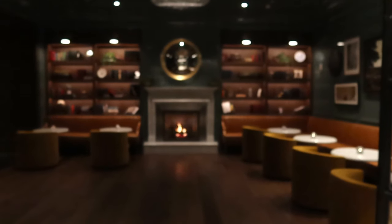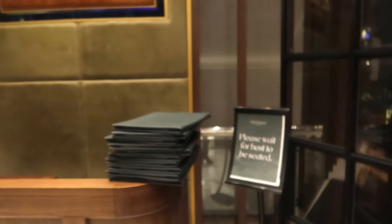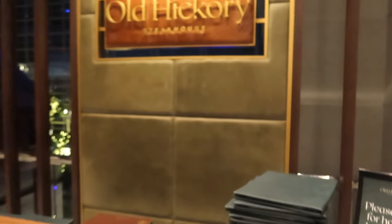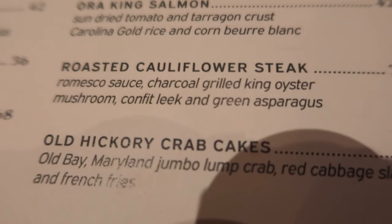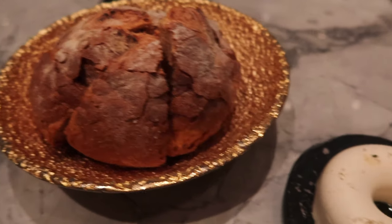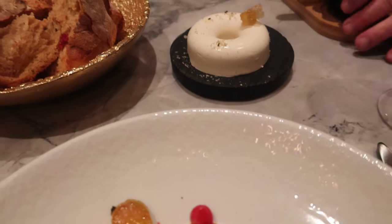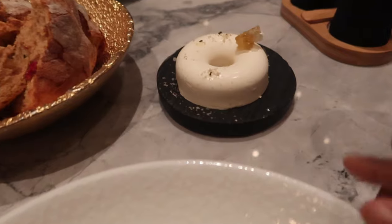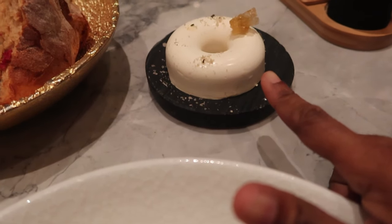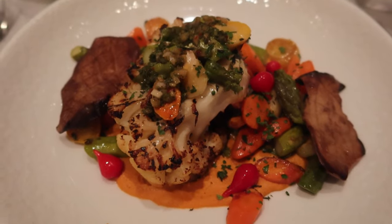This is the Hickory restaurant that we're going to go to. We're just waiting for someone to come up to the front to seat us. Old Hickory, that's the name of it. I think I'm gonna try this roasted cauliflower steak with mushrooms. Oh no, thank you. Enjoy, guys. Thank you. So he said that this is a honey butter and that's a honeycomb. And then here is my cauliflower steak.